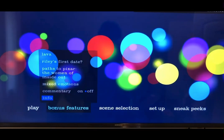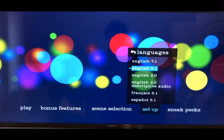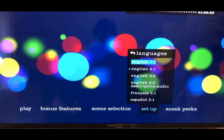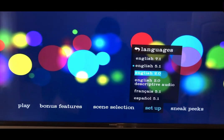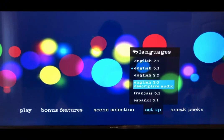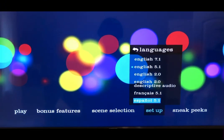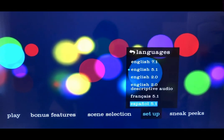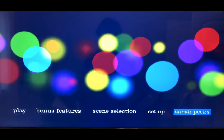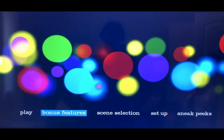Anyways, here we have Lava, Riley's First Date, Path to Pixar, The Women of Inside Out, Mixed Emotions, Commentary on or off, and Info. Setup, here we have for our languages, you could do English 7.1, 5.1, or 2.0 descriptive audio, excuse me. Here we have French 5.1 and Espanol, or Spanish 5.1. And then sneak peeks, if you press sneak peeks, it'll just jump into the trailers and stuff.